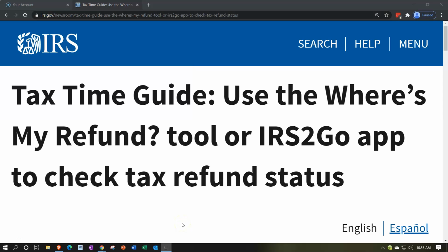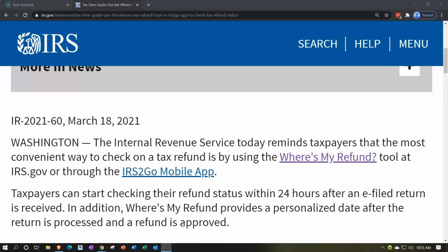Internal Revenue Service, IRS Tax News. Tax Time Guide. Use the Where's My Refund tool or IRS2Go app to check tax refund status. IR 2021-60, March 18th, 2021, Washington.